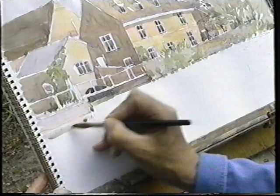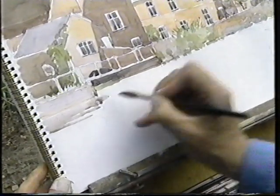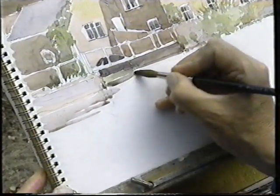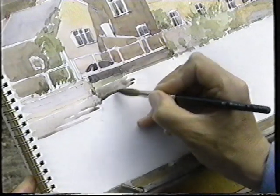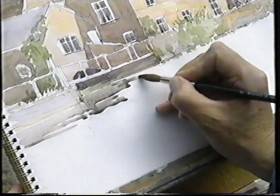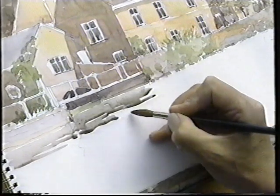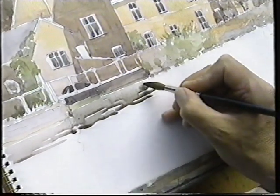Now, that is the reflection of the wall. And that's very dark through there. I'll have to go over this bit again, this dark area in here, which is the tunnel, and it goes dark, continues going dark. It's a sort of greeny dark colour here. There's movement on the water all the time.